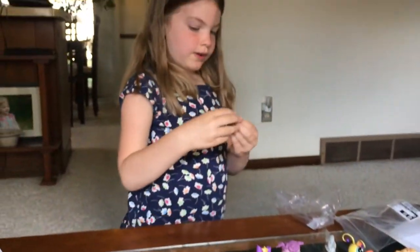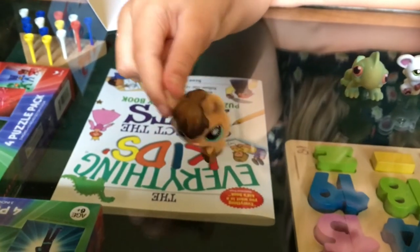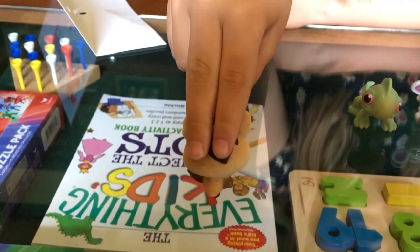But my other favorite one is this vampire bat. I drink your blood. So yeah.